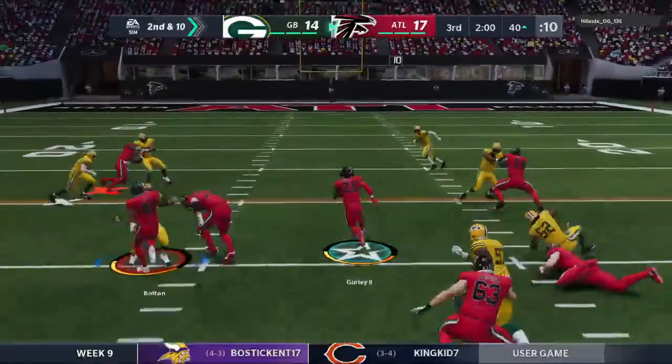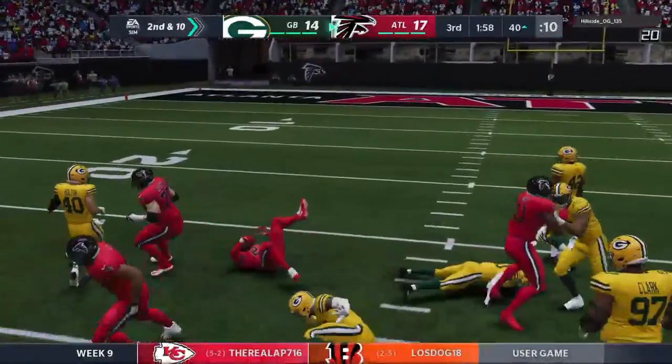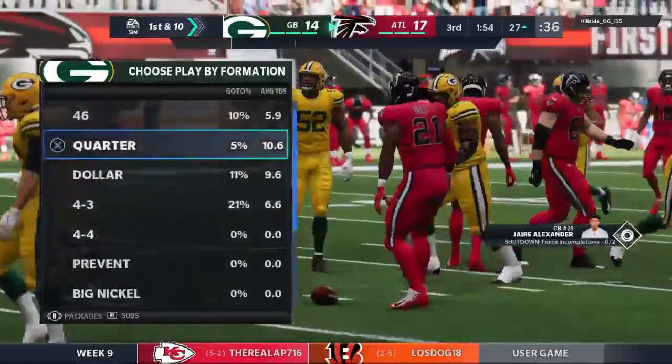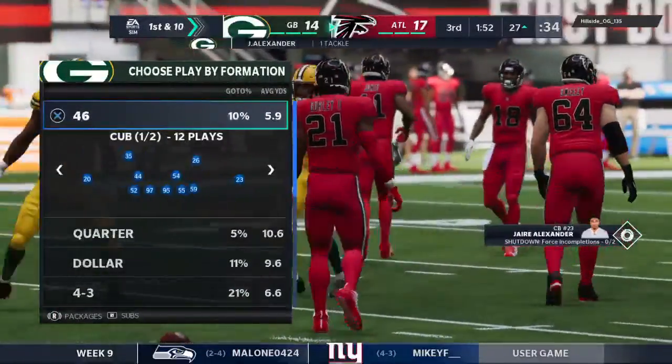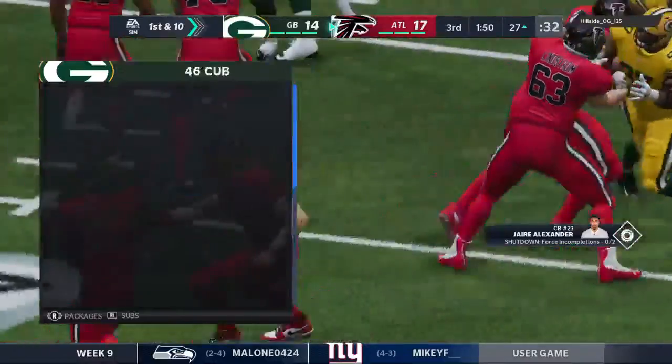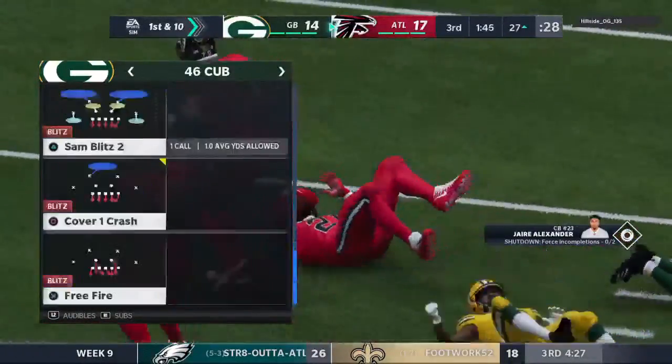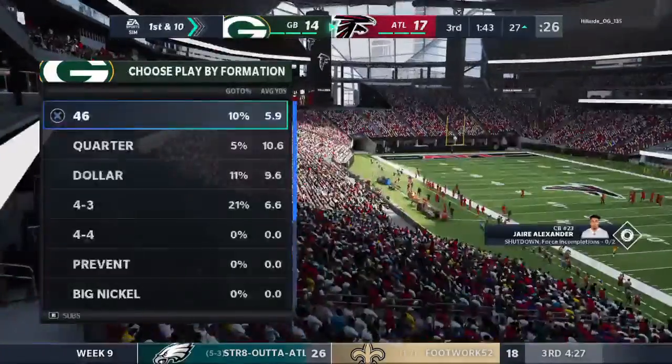Here comes carry number 10 for Gurley. And he's going to get this inside the 30. A gain of 13. It's a first down. Now, this is an example of breaking down a defense because on a lot of these runs, he's getting past the point of attack, and guess what he's doing? Forcing the secondary guys to have to make a lot of tackles.